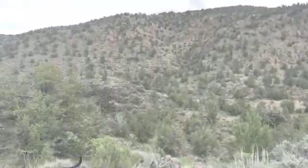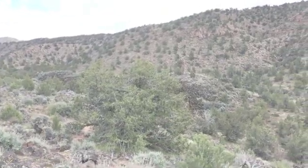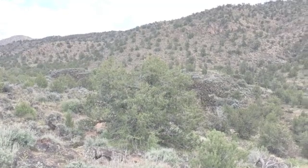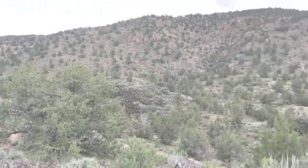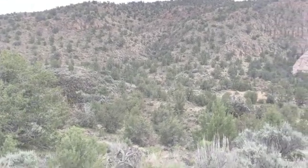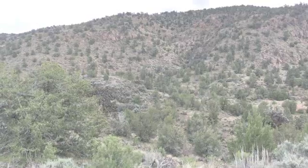And the vegetation overall is kind of an interesting mix of higher elevation, Great Basin, kind of pinyon juniper, and big sagebrush mixed with some more Mojave kinds of plants like desert almond. So should be a fun mix.